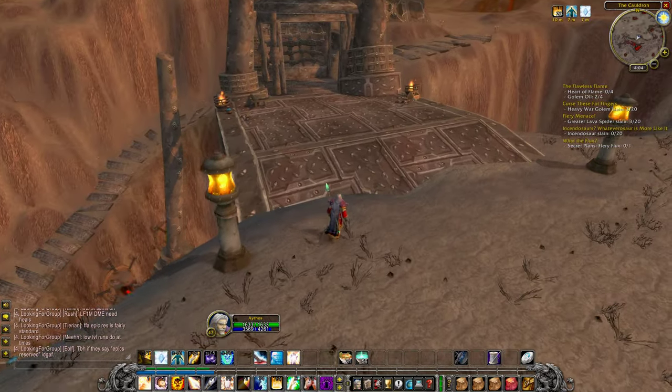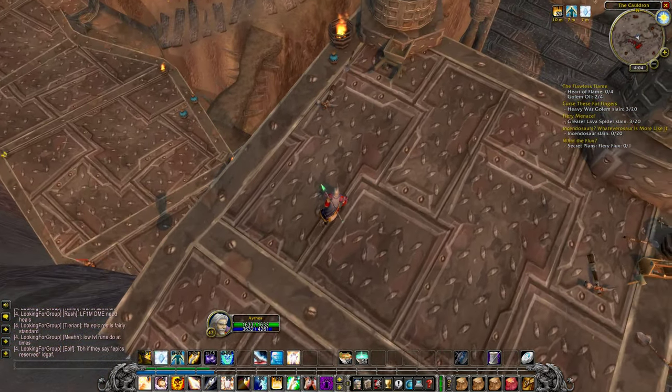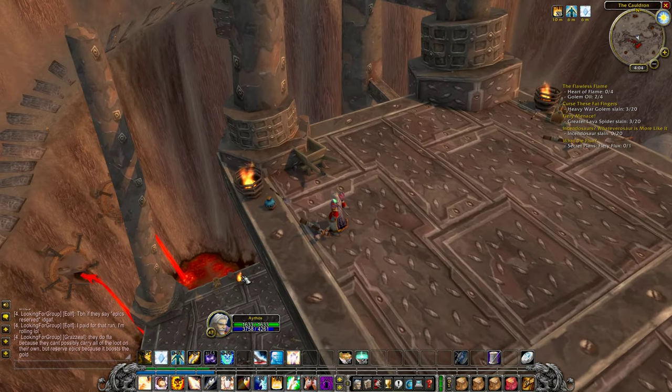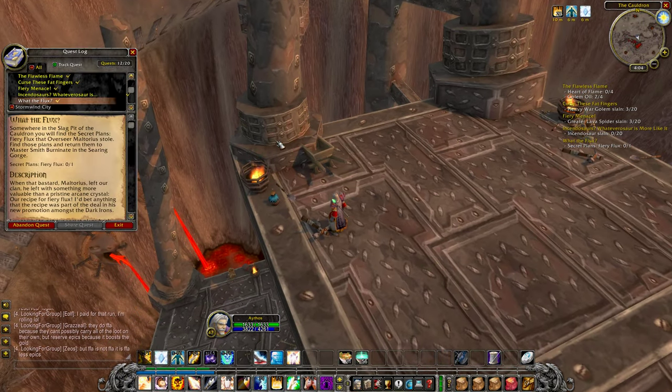Ooh, there is an elevator. Yeah, I just don't know if we're ready to go down here yet. I don't really see any of the things that we need.